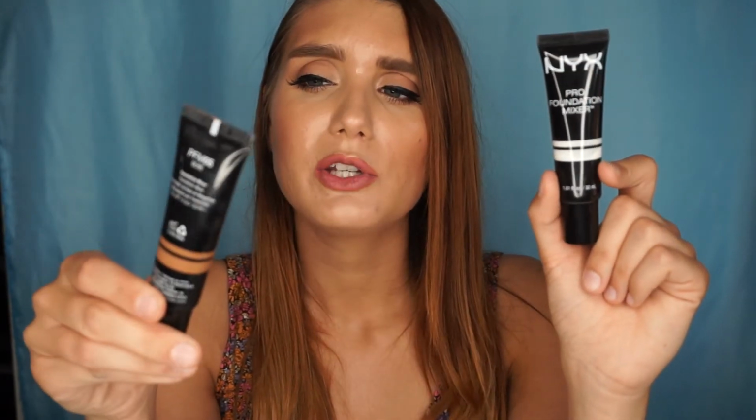Now, last but not least, I am mentioning this. These are not actual foundations, but they are from NYX, and this is their Pro Foundation Mixers. Oh my gosh, you seriously need these in your life. This is the white, and this is in the shade Olive. Let's say you have a foundation that's too dark for you: you mix just the tiniest drop of the white in your foundation, and it turns it an even lighter color. You can put as much as you need until it gets as light as you need it to be. And the same thing with this one. They also have, I think, two other shades to make your foundation a little bit more red, and then there's another one, but I can't remember the shade.